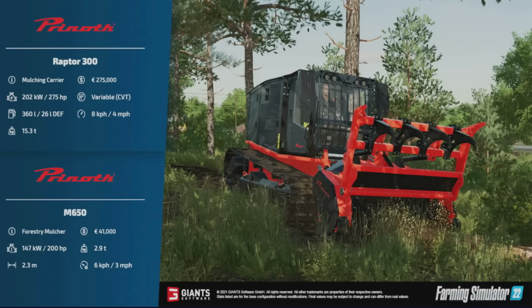There's a lot going on in that picture. Like I say, it's difficult to know because it doesn't give any more information than that. But it's a pretty awesome looking bit of kit. And again, like I said last week, if there's more stuff coming from Prinoth, if there are different headers, potentially log grabs, grapples, stump grinders, I mean, that's a mulcher. Maybe that will grind stumps as well.